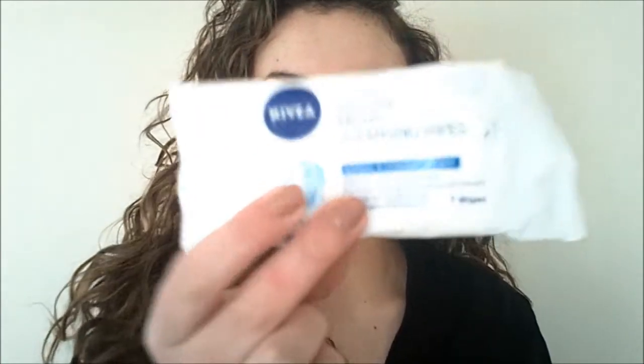So I have used these before. They are quite wet, which is nice. They feel like they are really cleansing your skin. So I'll really try and make sure that I've taken all my makeup off, including my eye makeup, and make sure my skin's as clean as possible. If I can go to the toilets and splash my face with some water, I will do that, but generally I tend to just give my face a good clean with a wipe.